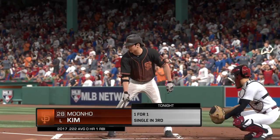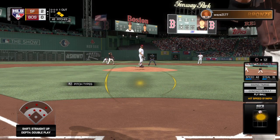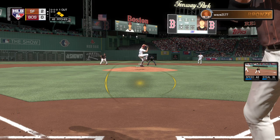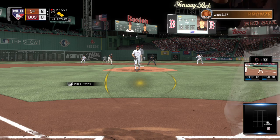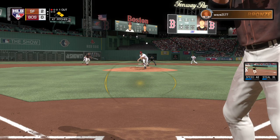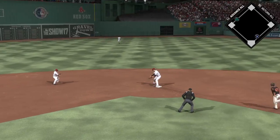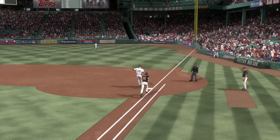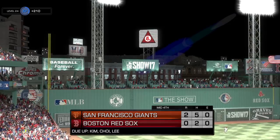So stepping in, Kim. He reached, number 28, on a single in his first try. First pitch of the at-bat. And the slider stayed low, apparently, for a ball. Drilled on the ground to short. One there. On to first as they get the double play to get him out of the inning.